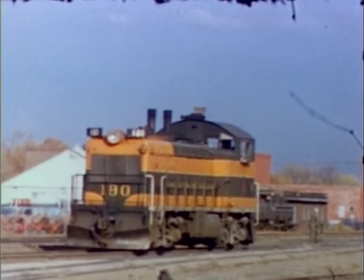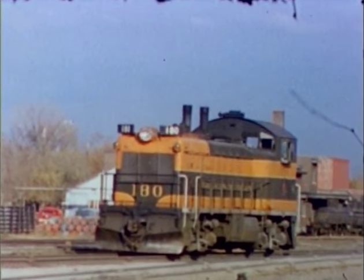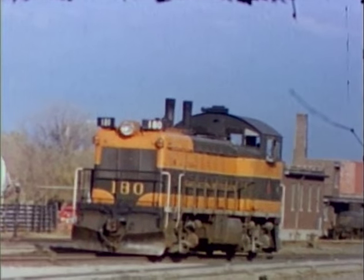Engine 180 is an EMD NW3 switcher built in March 1942. These are 1,000 horsepower units that were renumbered in 1943.